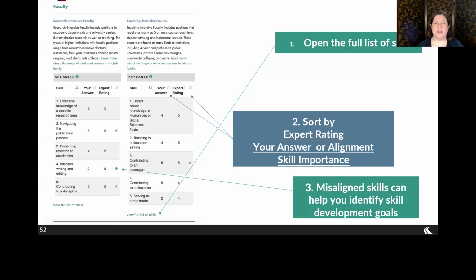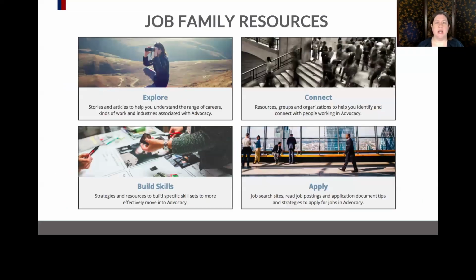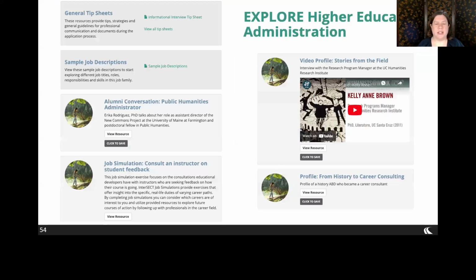It is one of the most popular features on the site, but there are other resources that are worth exploring as well on Imagine PhD. So within each of these 15 job families, you're going to find a range of resources broken down into these 4 categories: explore, connect, build skills, and apply. And again, the idea is to support you through the full life cycle of career exploration and job searching. So I chose higher ed administration as the example because that's the field that I work in. It was a field I was interested in when I was doing my PhD. So if you go to the Explore section for higher ed administration, you're going to see a variety of resources. It's always going to start with these general tip sheets at the top.